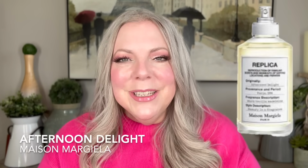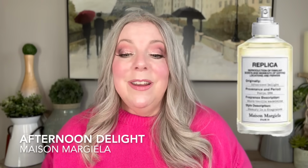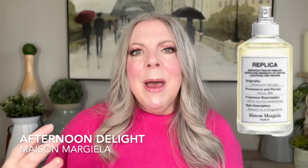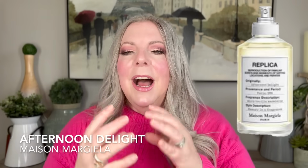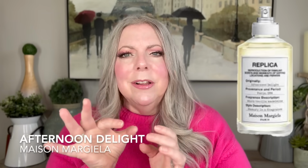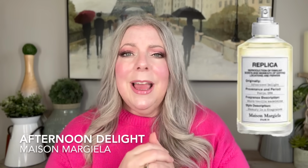The next fragrance I tried, I was really excited about this one. It's Afternoon Delight by the Replica line from Maison Margiela. So this has vanilla whipped cream, Madeleine, sandalwood, and musk. Now, the smell of Madeleine, I love the smell of Madeleines. I just think that they're delicious. They're a cute little shell-like cakey thing that just tastes like happiness.